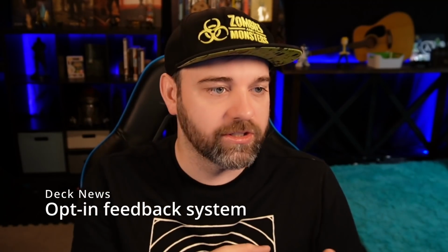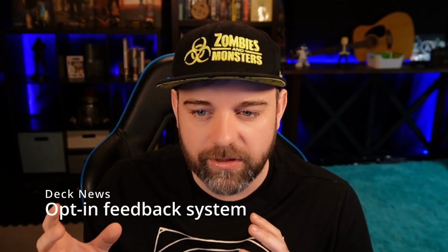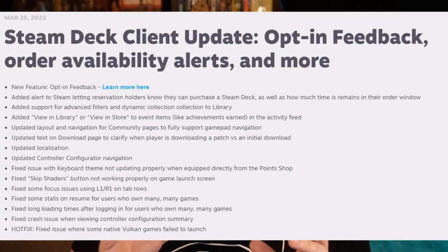And the next thing that we're going to talk about is even more so. I don't know why they didn't have this in the beginning, because they kind of do a pretty decent job with the feedback system, but they're adding in a new opt-in feedback system. And I was not sure if they weren't already collecting data on crashes. So I would assume that they're already collecting analytical data and just data all around.